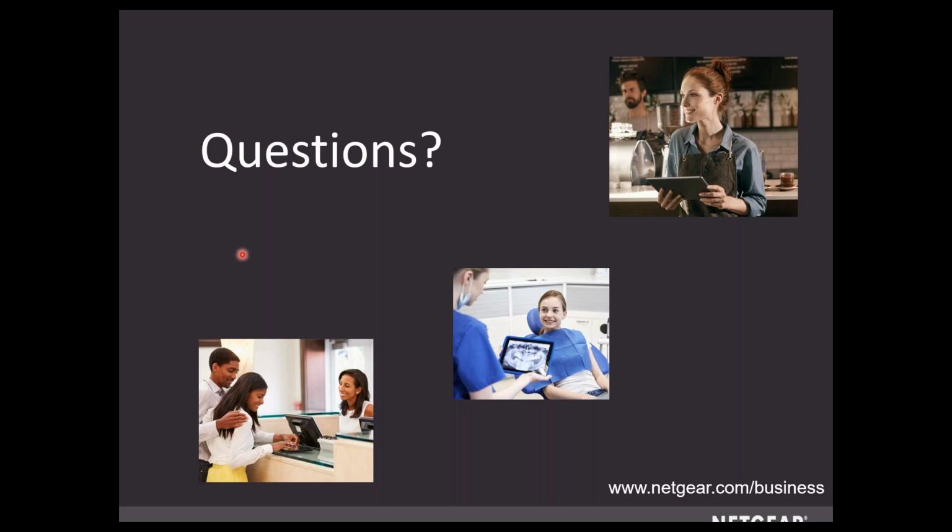Going with NETGEAR, the way that I love to pitch NETGEAR is we are a perfect Goldilocks zone. We obviously know that NETGEAR is not going to fit in every deployment, but we feel like we fit into a Goldilocks zone that most people need.